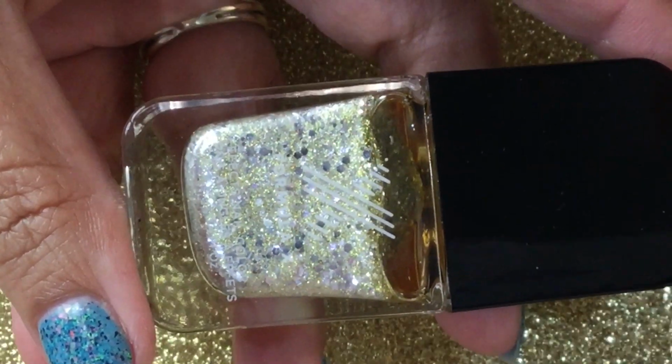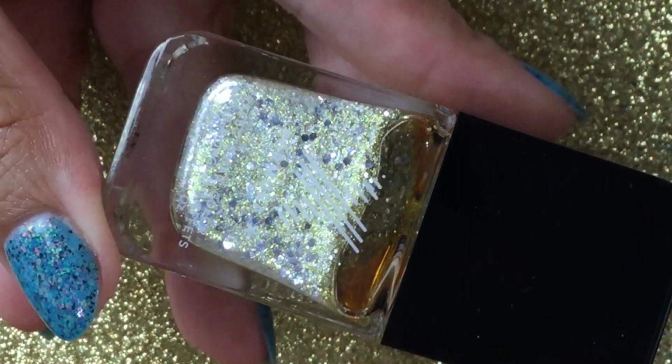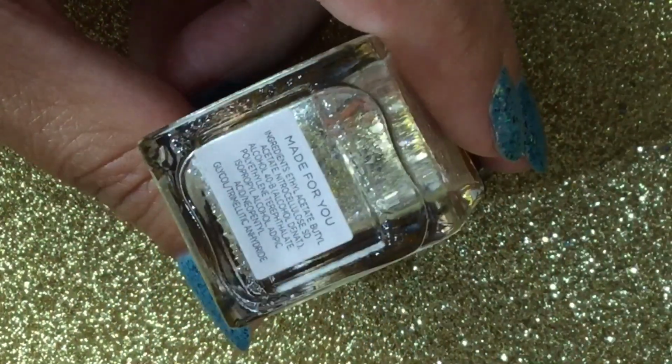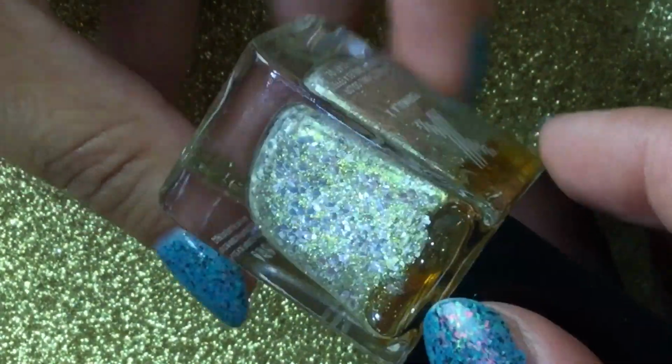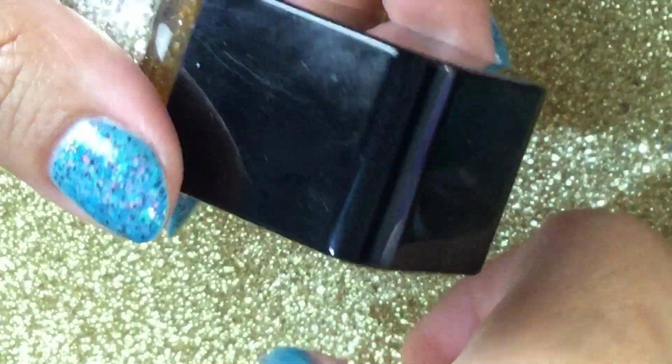So first one is going to be this glittery polish. This is called Made for You. This looks really pretty. I have to try it. I have a few polishes with this type of finish that I just have never worn for whatever reason. But I will keep this around because I think it looks beautiful.